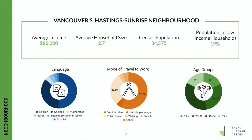The Hastings Sunrise neighborhood has a rich history and diverse population, featuring many parks, community centers, and nearby commercial areas. The average residential occupancy size is 2.7, with the majority of residents between ages 20 to 64. The median annual household income is approximately $86,000 Canadian per year.